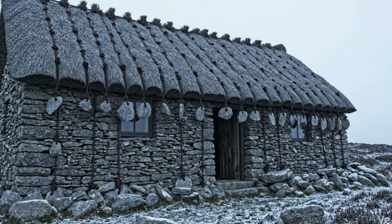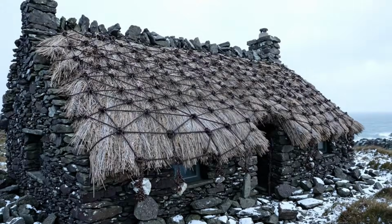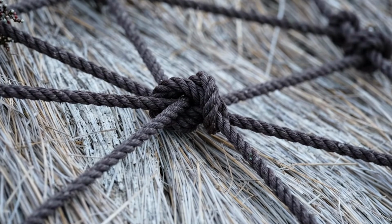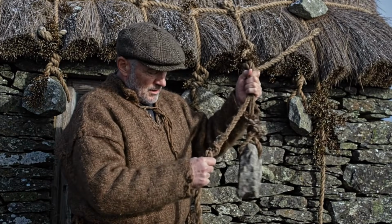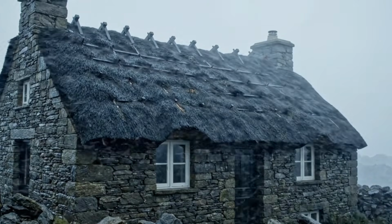Not stones sitting on the roof. Stones hanging from the ropes, suspended on the exterior, creating a net pattern across the entire surface. This is the opposite of how most people think about securing something. You'd assume the answer to, how do I keep a roof attached during a hurricane, would be attach it harder. More nails, stronger fasteners, rigid connection.